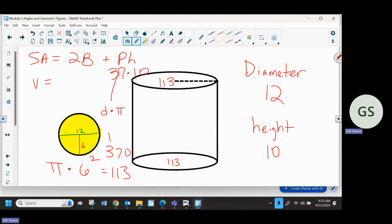I have two 113s. So whatever that comes out to be should have been your answer. 596, somewhere around there. So write that down. That surface area, we'll do volume. Volume's actually easier. That was the wrap. That's the surface area of the wrap. It's the circumference, right? So that's this wrap, right? The circumference is this top one, which is what I need. And then I just multiply it times the height.